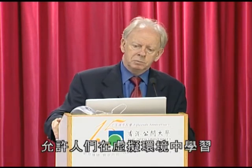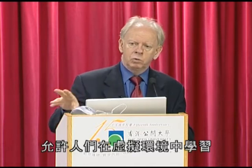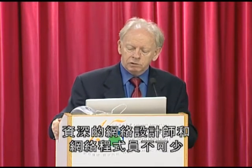For instance, we're trying to create simulations at Southern Alberta Institute of Technology that will allow people to learn how to manipulate equipment in a virtual environment. And that requires very skilled web designers and web programmers to do the detailed diagrams, animations that will allow the students to calibrate the equipment in the same way as if they were working real equipment.